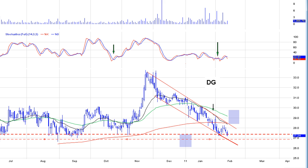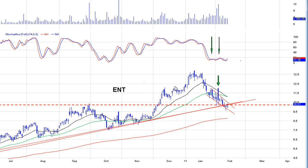Dollar General, ENTR here. This is another higher risk trade because of the price level, and it's a new stock. But a nice pullback. Got a nice little bounce on Friday. Some volume coming into it. Holding that upper trend line. Hold that lower trend line. Very tight pattern, and like I said, a little higher risk because of all these things, especially because we're not used to trading that stock. It's a new stock on my list.